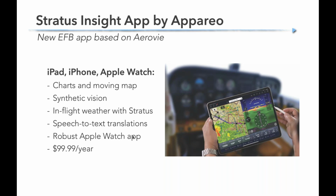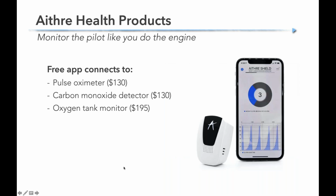And Appareo, with the Stratus Insight app, is one of the few apps that also has a very full-featured Apple Watch app. Surprisingly, there's not a whole lot of aviation EFB companies that support the Apple Watch also. So if you're looking for that feature, Stratus Insight's a definite way to go.